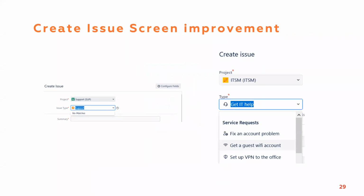There is another improvement when you create an issue in a Jira Service Management project. On server or data center, you were able to choose the issue type and then the request type in 2 different fields, and only if you added the customer request type field on the create issue screen. On cloud, you can now go to the request type straight away.